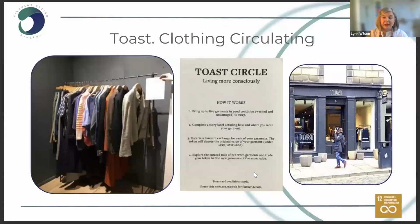This is a sort of higher end retail brand, Toast, and they have this, again, a sort of integrated culture into their company that's about treating their customers as part of their company, building a relationship. This is the Toast Circle, where as a client of Toast, if you have a used garment that you no longer want and it's in good condition, you can bring it to the store, you can put it on a rail and tell a little story, just a few words about the garment, and you can then select a garment to take from the rail.